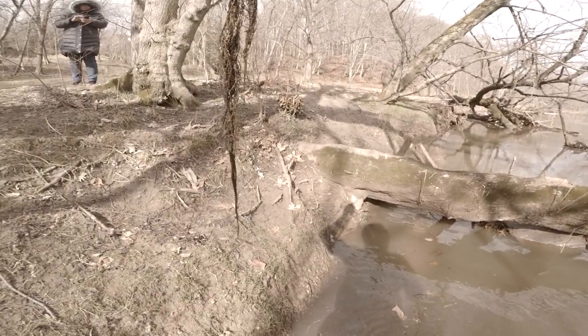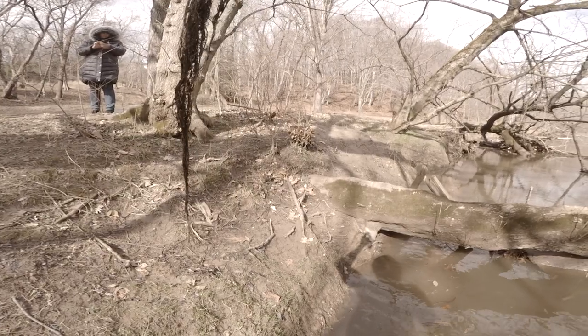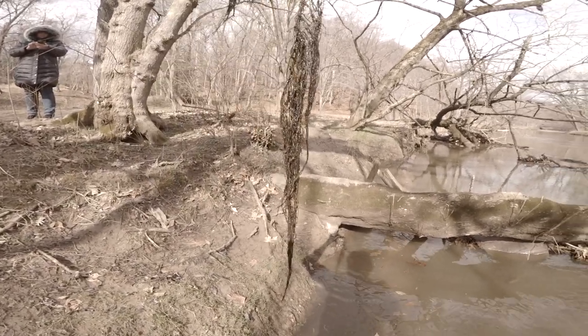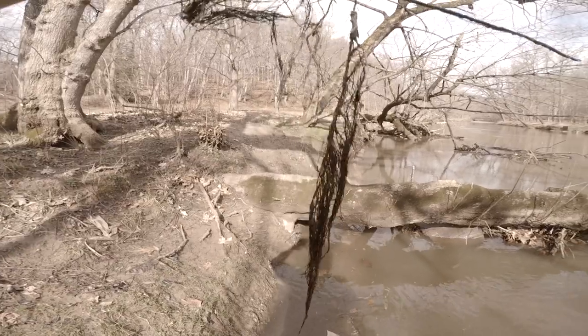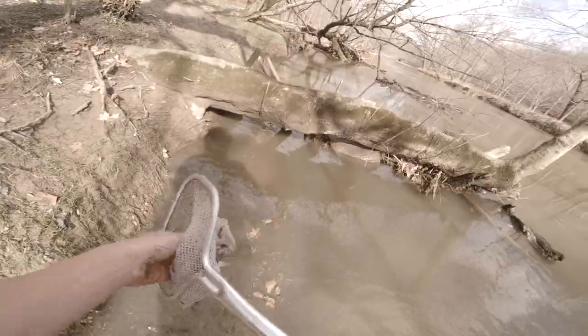Guess what they're hiding in. Yeah, oh, I mean, they're roots. This is what they're hiding in. It's like super, super dense. And especially in these cold times, they can just hide there.